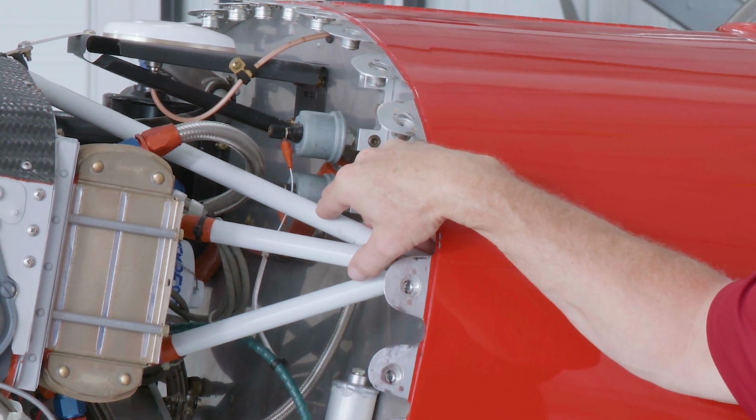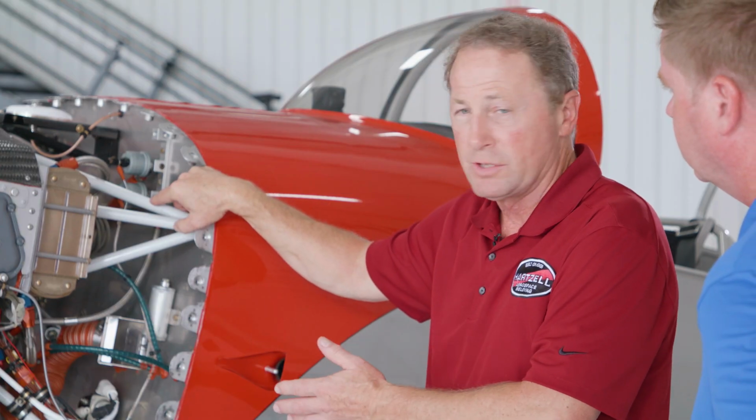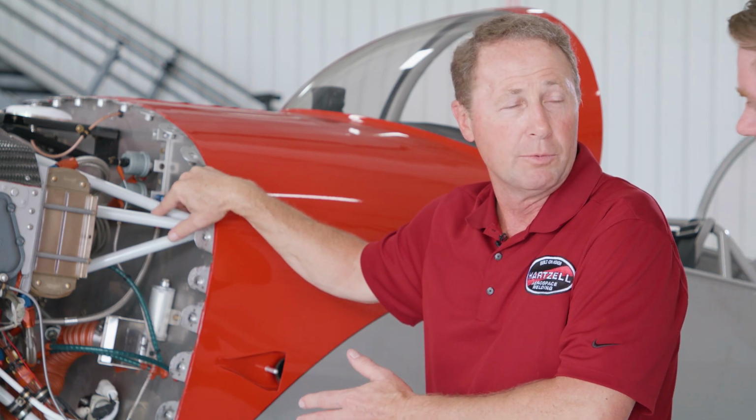We also want to look at the firewall where the engine is attached and make sure there's no buckling or wrinkling in that area, which again could have been caused by some type of hard landing. Of course, the stresses on the engine mount can be a little bit different depending on whether it's a tailwheel or a nose wheel aircraft.